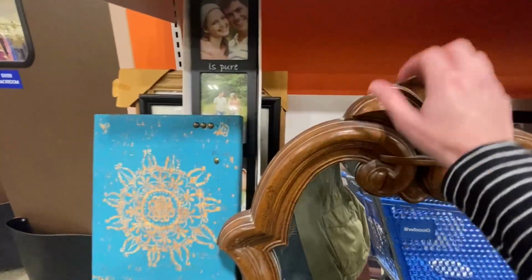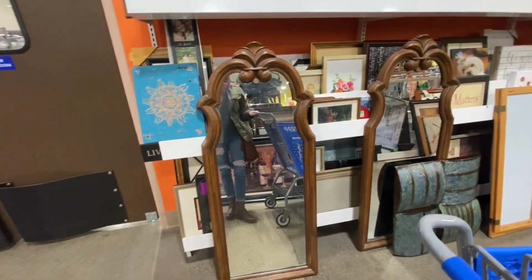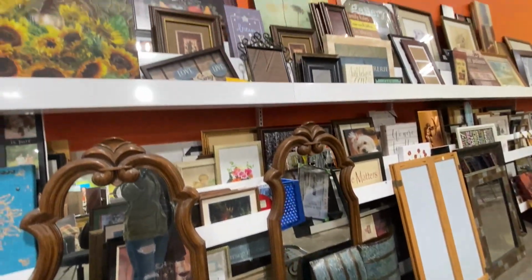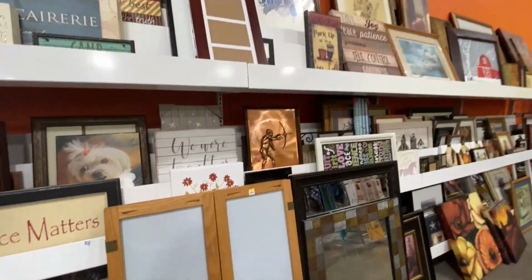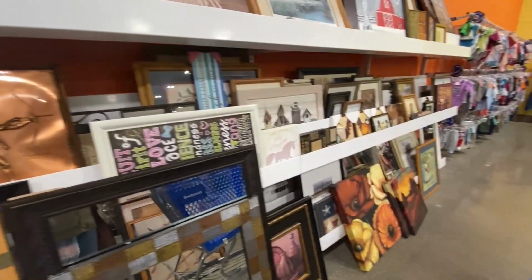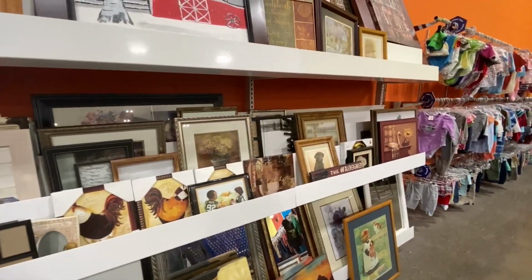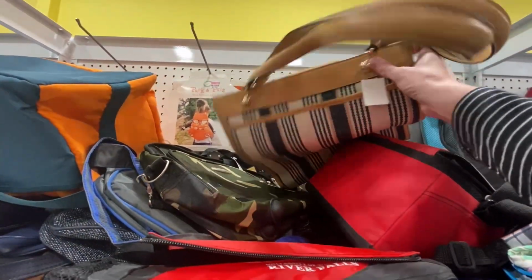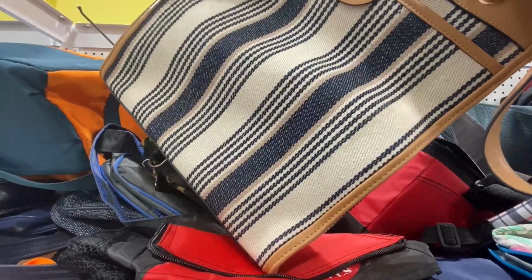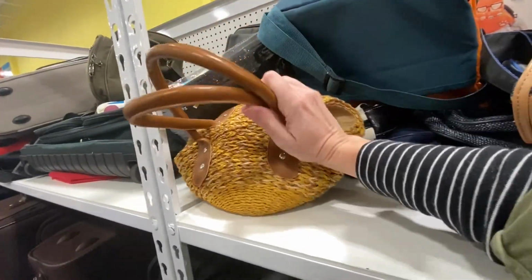$2.99. Check out these mirrors. Are they what? $14.99 each. Those are cool. Could you imagine those on both sides of a his and her sink? They are very cool. $9.99. That's a Jones New York bag. That's really nice though. Oh, weird.